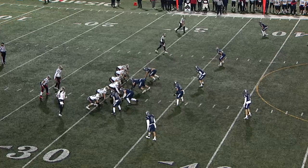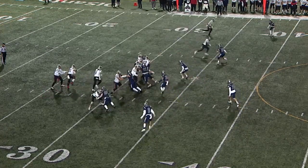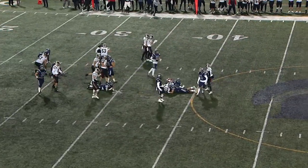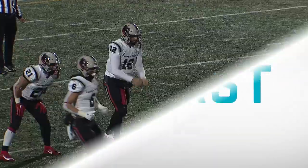3 receivers from the shotgun. It's Mills, 1 back. That's Vasiliadis, who takes the handoff, tries to find some space, and does. And should have enough there for the first down. Yes, he does. And that's big.